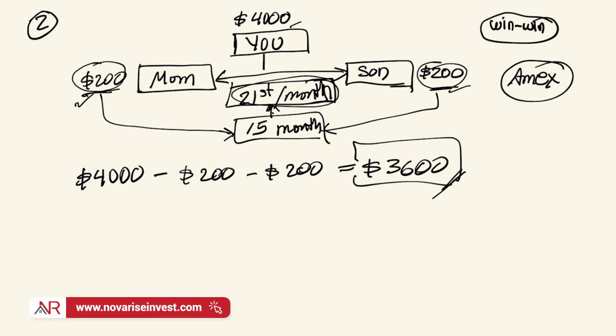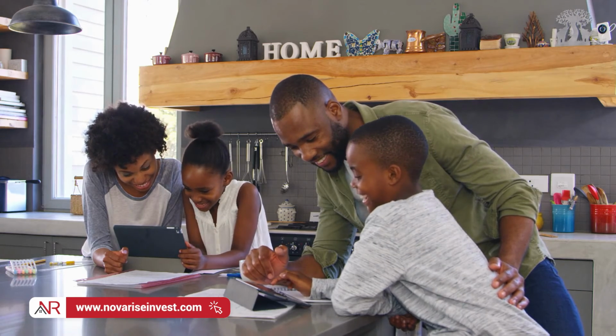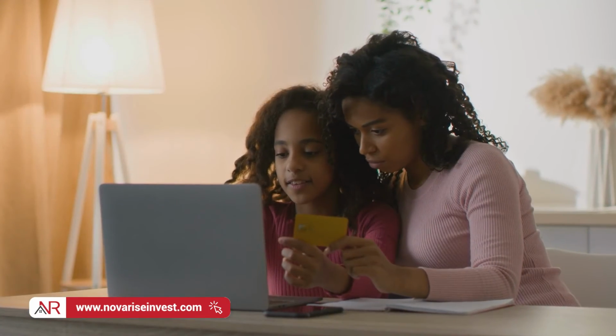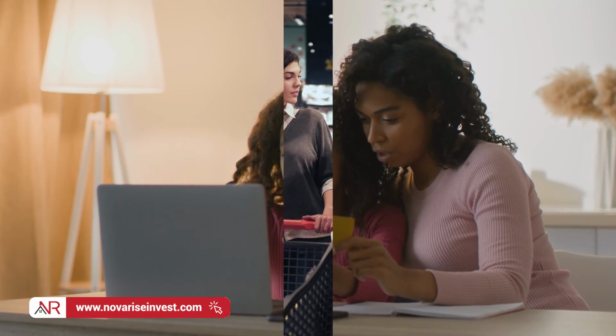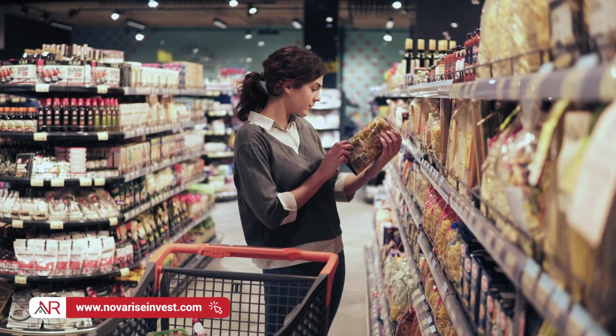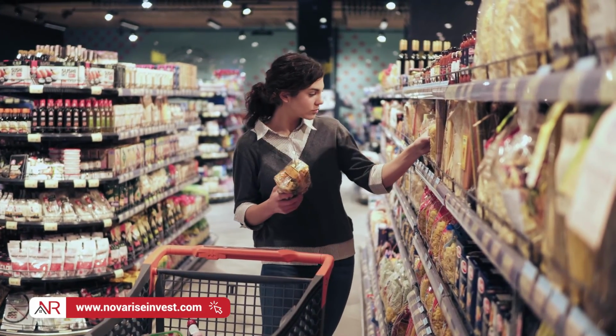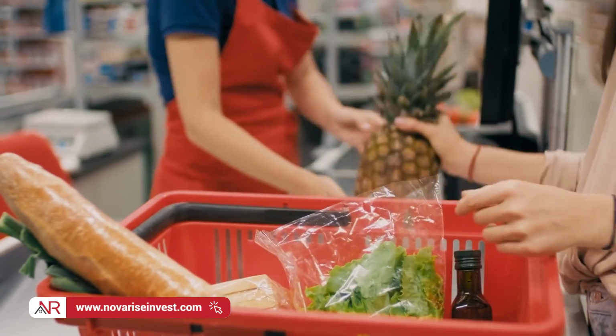So once again, it is a strategy that will require a lot of discipline, a lot of coordination in between. That way, you know that your authorized user doesn't spend over the agreed limit between you two. And that way you still have enough budget on your credit card to take care of your expenses as well. Call it gas, call it grocery shopping and stuff like that, right?